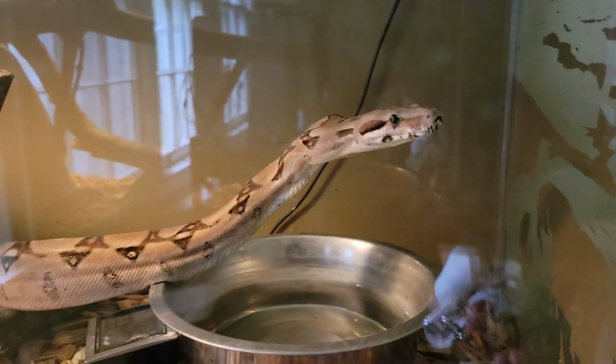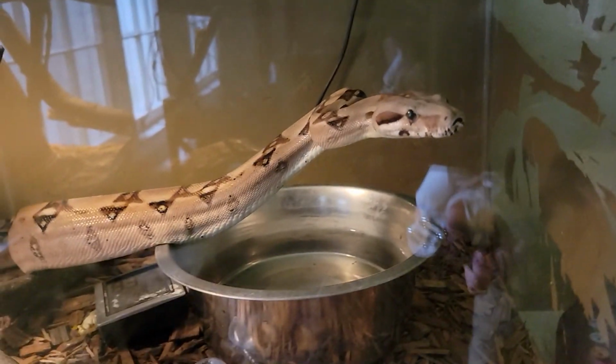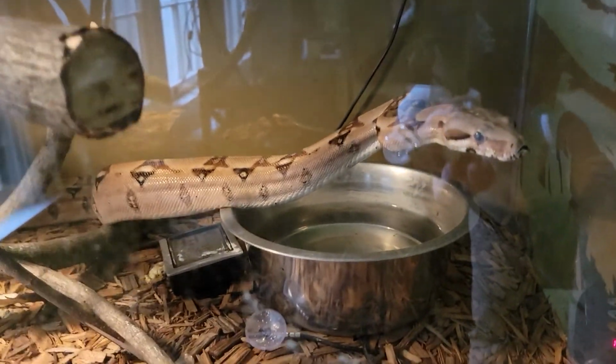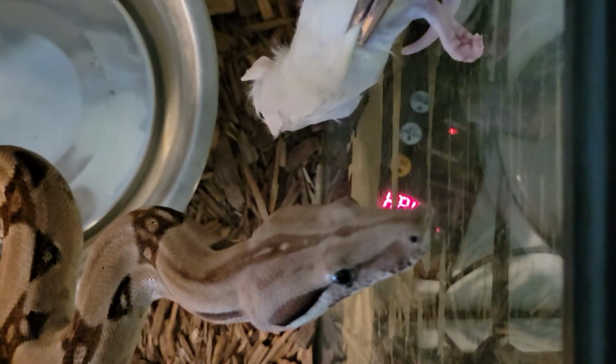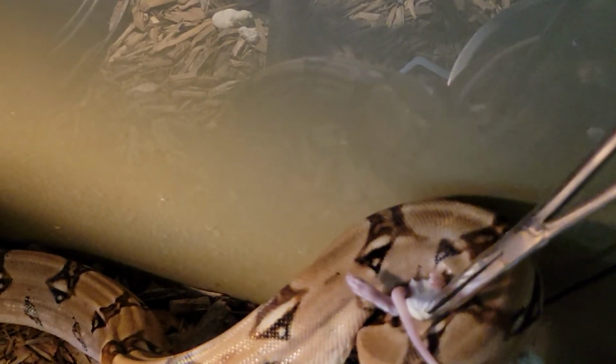And here's my boa, who has never passed up a meal. He's a garbage disposal. In the process of upgrading him to a bigger home. I'm going to use this tank to house some hatchling crevos that should be coming soon. He lived in it for the first couple of years of his life. Anyway, he's not one to shy away from food. Killed it.